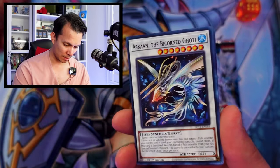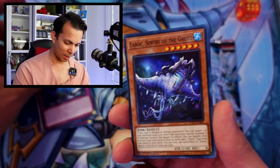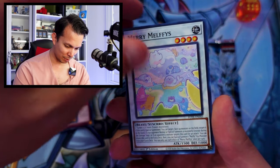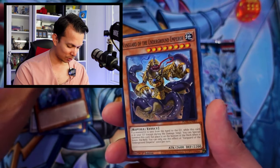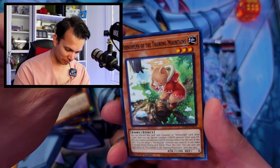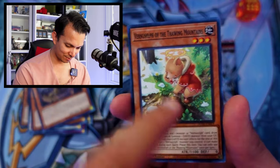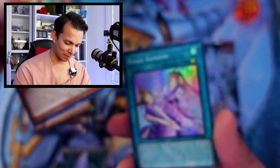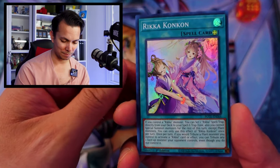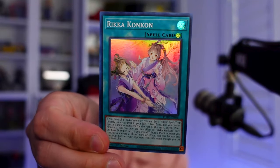The Tiramint, the Bicros Gati, Groti, Tiramint, Crime, I guess, whatever. The Sentry of the Gaudi, the Miramithes, Testament. The Vanguard of the Underground Emperor, the Thawing Mountains. Looks like Winnie the Pooh. Right? Kind of? And only a super of the Rika Concon. Cute card, I guess, but not what we're looking for. All right, this one is 25 cents. So not great at all.